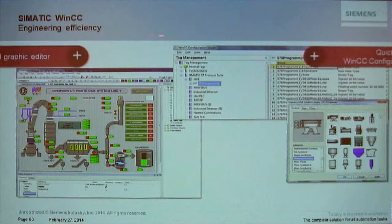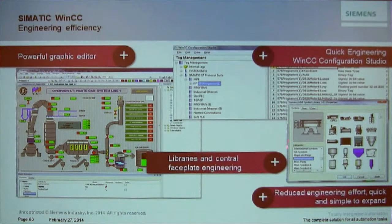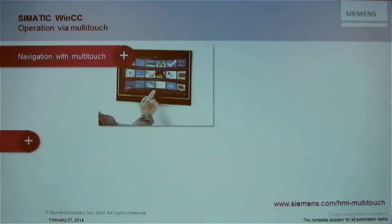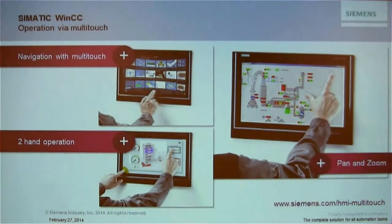With the WinCC software, we have a very powerful graphical editor where you can very quickly configure the different screens you need, faceplates, libraries, and so on to reduce the engineering, like I talked about earlier, just like in the code. It's the same for the HMI. Some of the new features we have, of course, with our IPCs and our WinCC, are two-hand operation. So I can push a button with one hand and do some scrolling or control with the other hand.